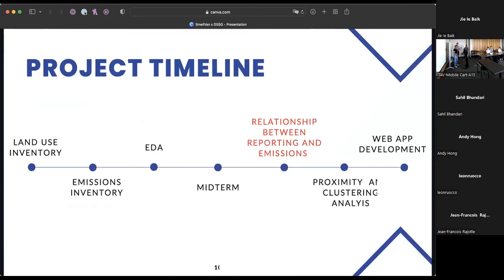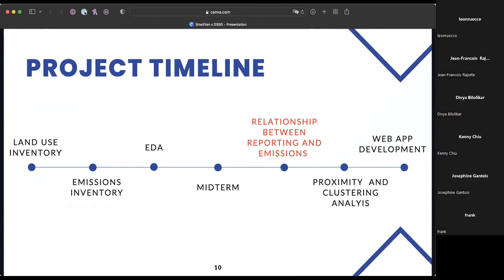So just to give you a quick refresher on everything that we've accomplished so far, we have a timeline here. At the beginning of the project, in May when we first started, we created a land use inventory from Canada's AAFC crop inventory for Metro Vancouver that basically outlines how land is used within Metro Vancouver. And then we created a temporal disaggregation of estimated industrial emissions for an emissions inventory. Using those two data sets and the data from the SmellVan app, we did some exploratory data analysis, which we presented in the midterm presentation.